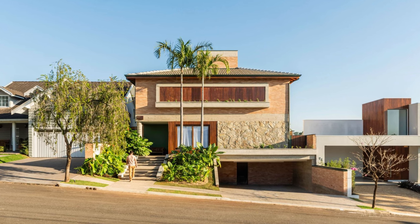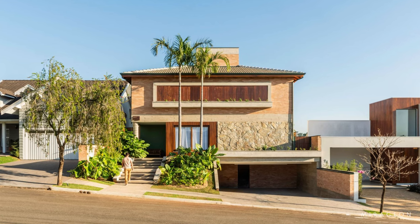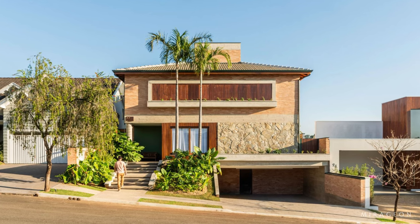This 400 square meter house, located in the heart of São Paulo, has three levels: a garage on the lower floor, a social area on the ground floor, and a private wing on the upper floor.